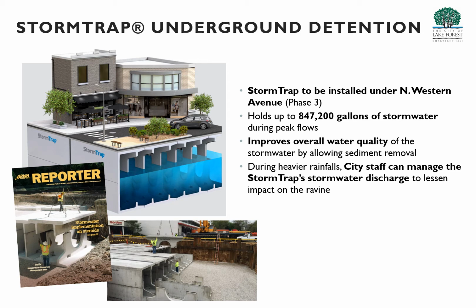This detention basin during heavy rain events will allow water to be stored, essentially, until it can be pumped a day or two later when the rain event has passed and the storm sewer system can handle this additional water. Again, it is important to note that this detention basin will only be used during heavy rainfalls. Otherwise, the 36-inch pipe under the railroad tracks is adequate for normal basic rain events.